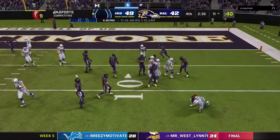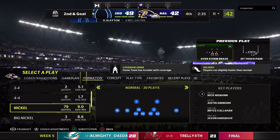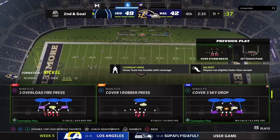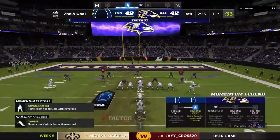And this play doesn't go anywhere. Backwards, losing yardage to the 11. Now the Ravens going to use one of their timeouts. It's just their first. They'll be down to 2 remaining as we step aside here in the 4th quarter. So they get pushed back to the 11, and here's 2nd and goal.